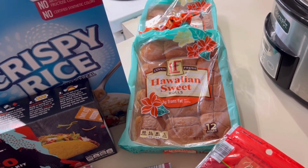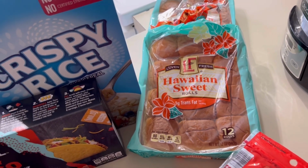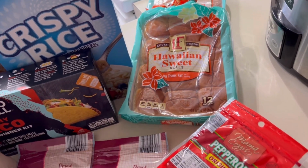This time, that's a little bit more than what I have paid for them in the past, but you know, everything is going up. Well, some things are coming down. I'll talk about that in a second.